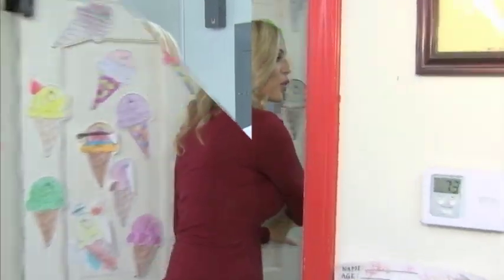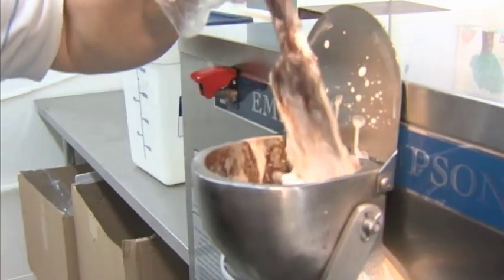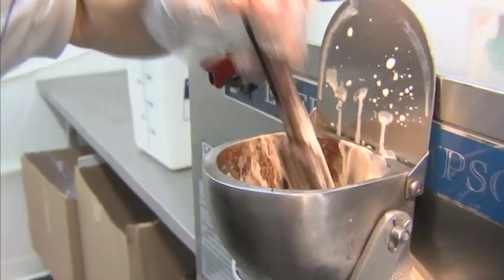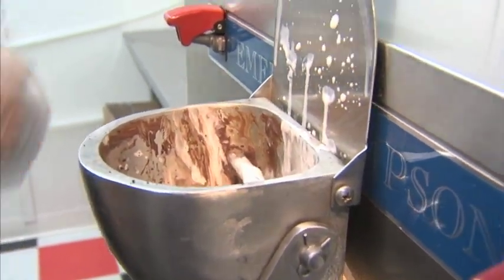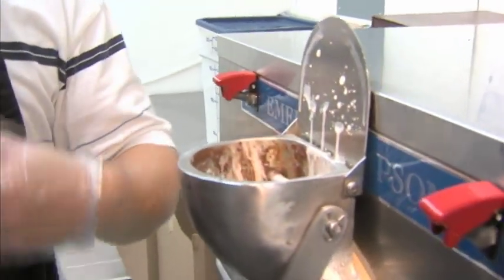16 minutes later. So the first thing we did is we flavored the ice cream by essentially dissolving cookies in the ice cream. Now that the ice cream is freezing up in the batch freezer, we're introducing more cookies, which will give us the texture, the cookie chunks that everybody loves.